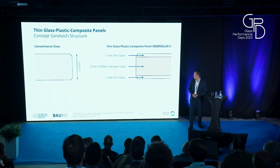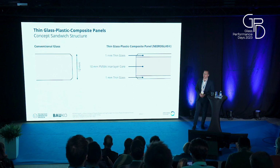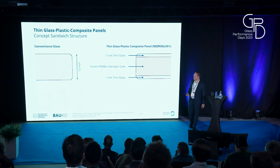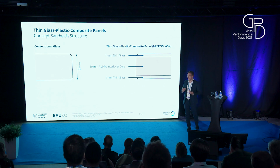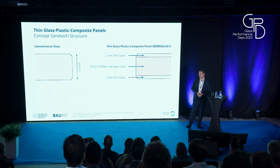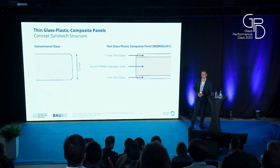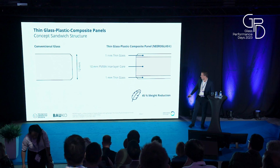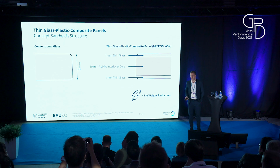This can be seen here, the glass structure. We have a thin glass plastic composite panel, also called NEERO glass. It consists of 2 thin glasses, and within there is a PMMA interlayer core that is directly cast in between the thin glass, directly connected with a chemical bond, and therefore we don't need any additional PVB or additional interlayers to connect the 2 materials. Due to the lower density of the PMMA itself, we have a high weight reduction. When we talk about 12 millimeter glass compared to the thin glass plastic composite panels, we have a weight reduction of 45%. So very high, and this is the idea to bring into the facade.